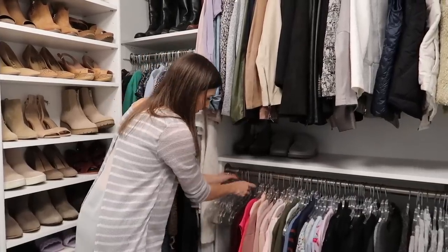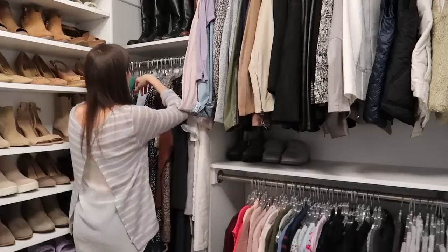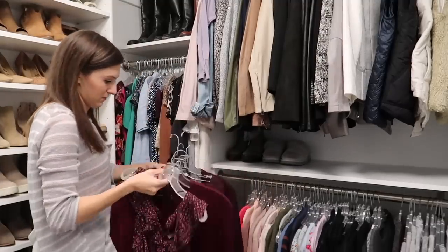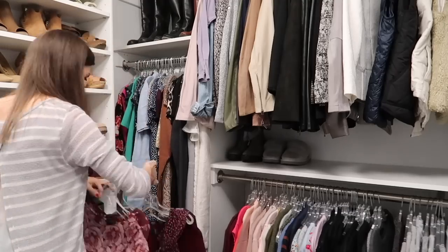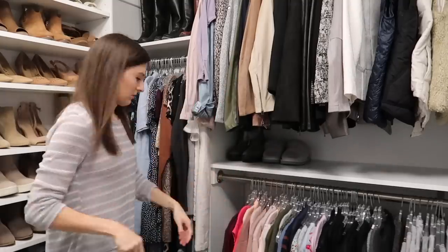I always find it's helpful to go category by category when decluttering. My closet is organized that way, so it also makes it easier. But when you're going category by category and color by color, then I can see how many black shirts I have, and I can compare and say, how many black shirts do I need? If I have two that are similar, can I get rid of one and just keep one? It's just another way to look at things that really helps me think a little more critically.